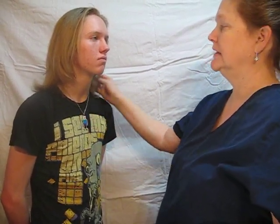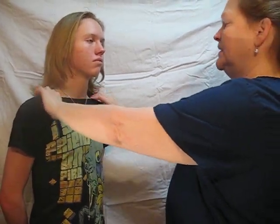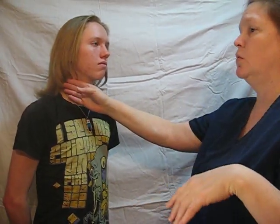I'm assessing his neck now, and I note that his head is centered. It's in a midline position. His head is erect and straight, and it's still. There's not any tremor. His accessory neck muscles appear to be symmetrical and equal in size. His skin upon touching is warm and dry.